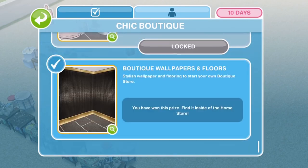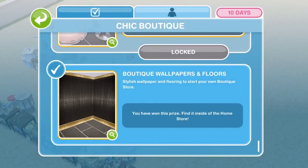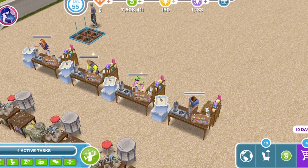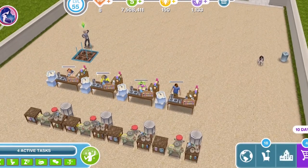And obviously we've got the one that we already had, the boutique wallpaper and floors. They're nice, but the pinky grey ones, I think, are really nice. Let's just collect these bonuses again. And so, yeah, that is the event. I am really looking forward to it. It is a time-consuming thing, there's no doubt about it.